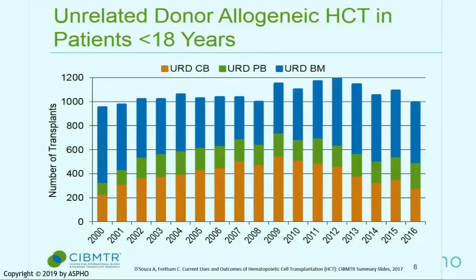And on occasion, centers will have good reasons to use peripheral blood stem cells as well. For example, when you're doing a reduced intensity conditioning regimen, many people prefer to use peripheral blood stem cells. But that really hasn't changed through the years.